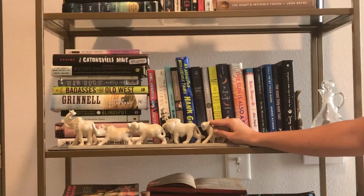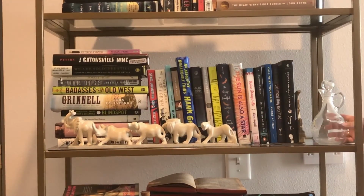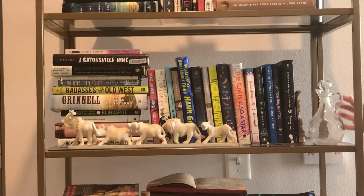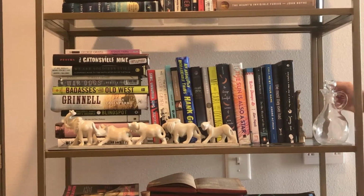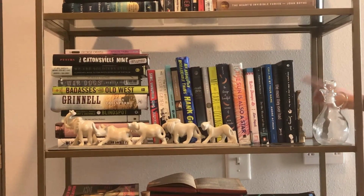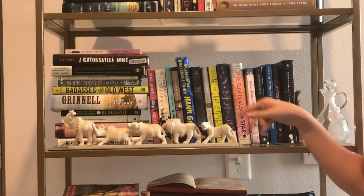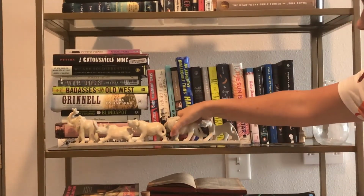I've had this for years and years, and it will always be on the bookshelf. And then I have this cute little glass bottle from an antique store, and then, can't really see it, but I just have this gold leaf bookend from an antique store as well. So I'm gonna get into showing you each of these. Gonna get this out the way so it doesn't fall and break.